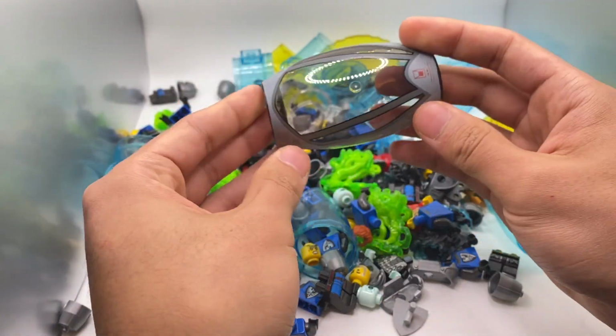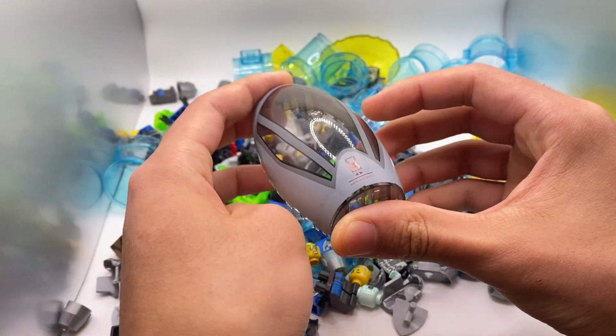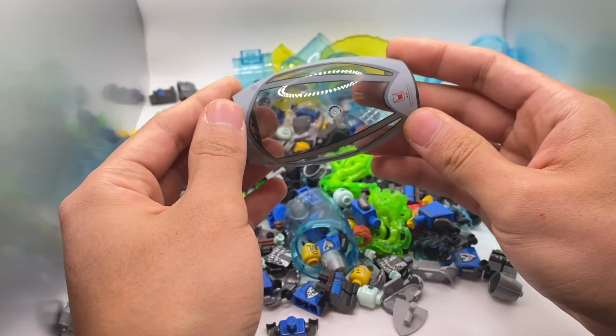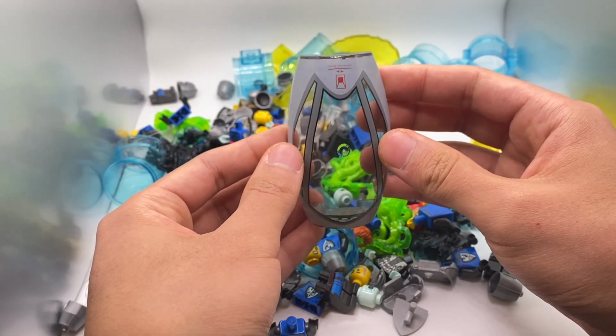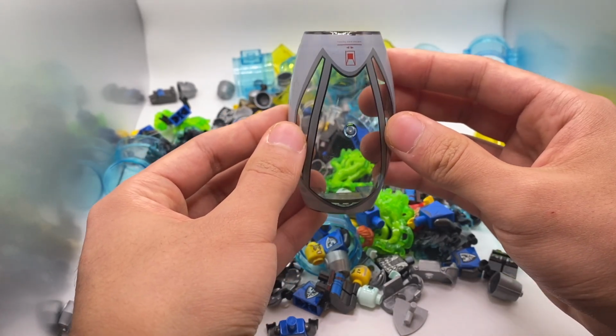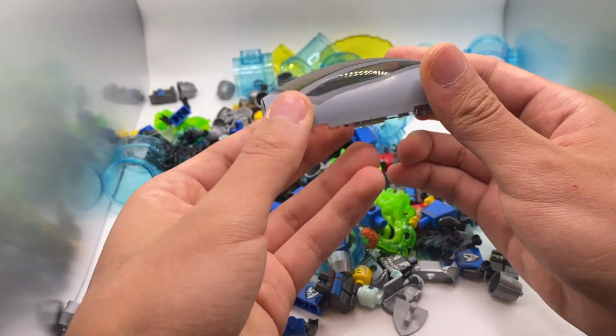The next one that I was absolutely shocked to see appear on Bricks and Pieces was this canopy right here. It is from the Ultimate Collector Series B-Wing set, specifically that was released in 2012. That is a 9-year gap between when this set was released.